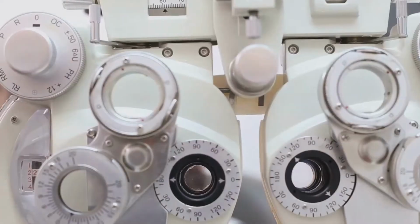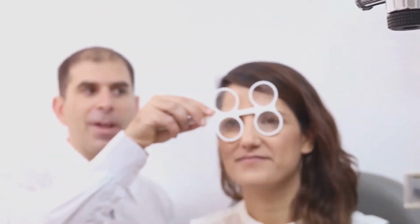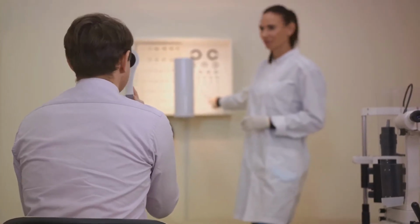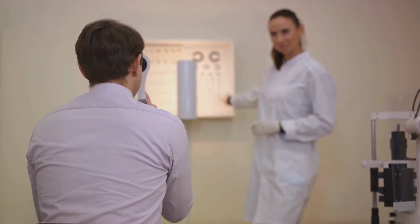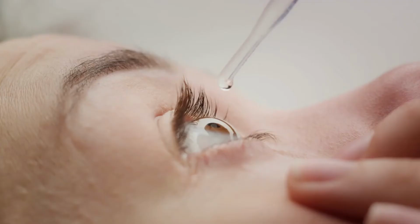Imagine a persistent pressure building up within your eye, slowly but surely damaging the optic nerve, the very cable transmitting visual information from your eye to your brain. That's glaucoma for you. But here's the kicker. Glaucoma often sneaks up on people, with no warning signs or symptoms until significant vision loss has occurred. That's why it's often referred to as the silent thief of sight.